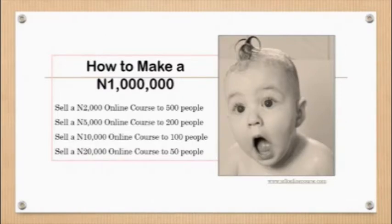Do the multiply effect, it is a million naira already. You can also say, okay, this course is one in town, especially depending on the niche you're addressing. There are some niches that are very competitive, and if you can break into those niches and create a valuable online course, you can sell your online course for as much as 10,000.